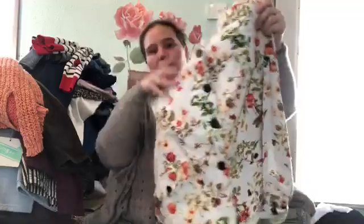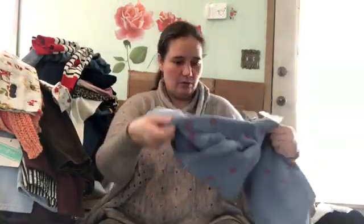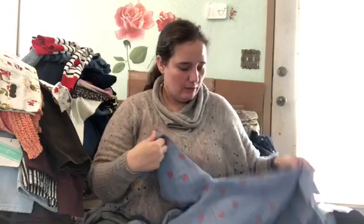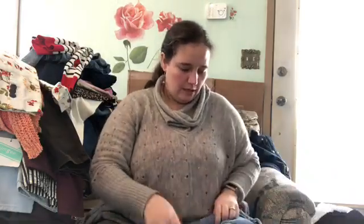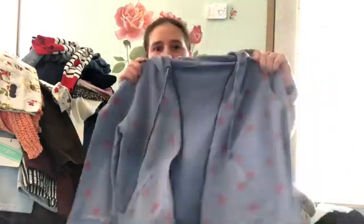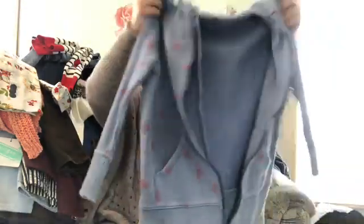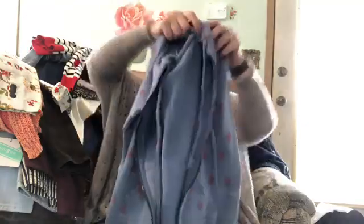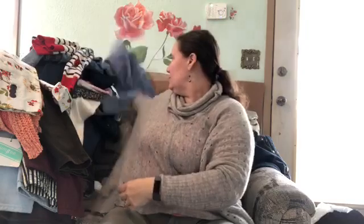I'm gonna aim higher. I'll look it up first, but I think it's awesome, so I'm gonna aim higher, 20-ish maybe. And I lied, I think there's some more pants in here. We'll get to them in a minute. This is another Free People, just a zipper jacket, size medium. They were asking 22, I would say 15 to 20, most likely.